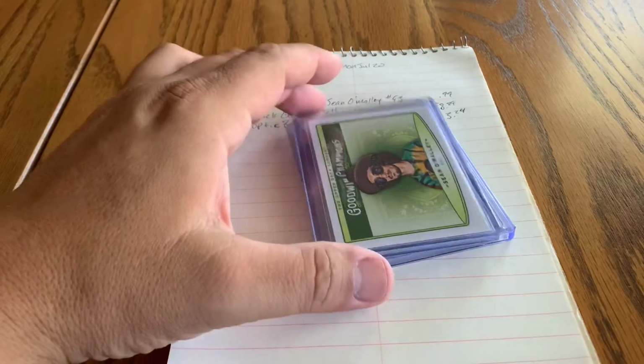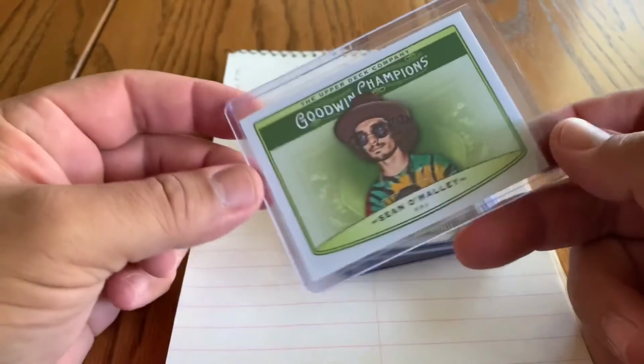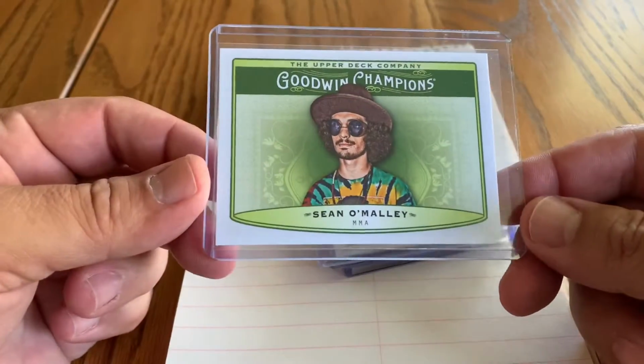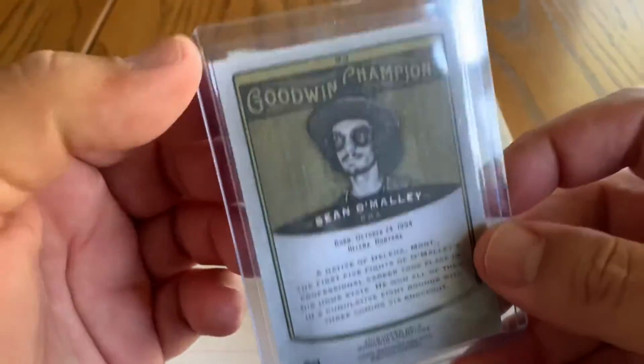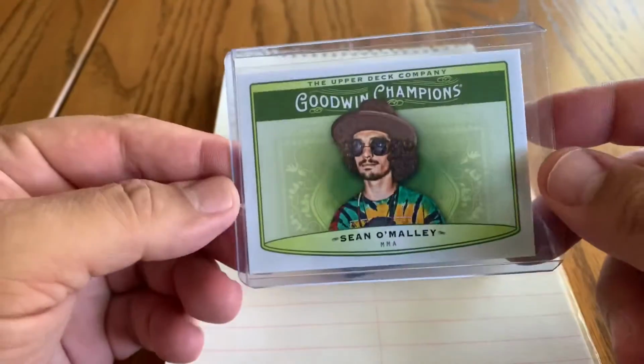We're going to go over some sales, some of our outgoing mail for today. Here is a 2019 Goodwin's Champion Sean O'Malley base number 93. These were kind of interesting.